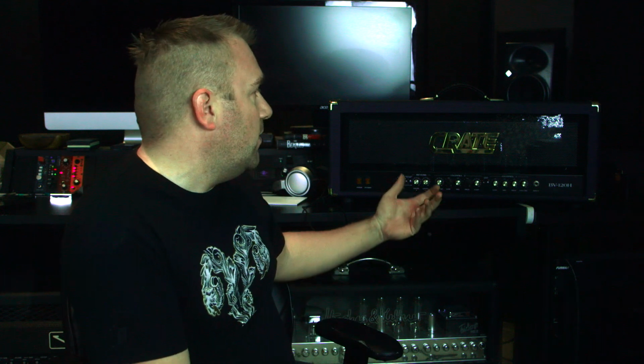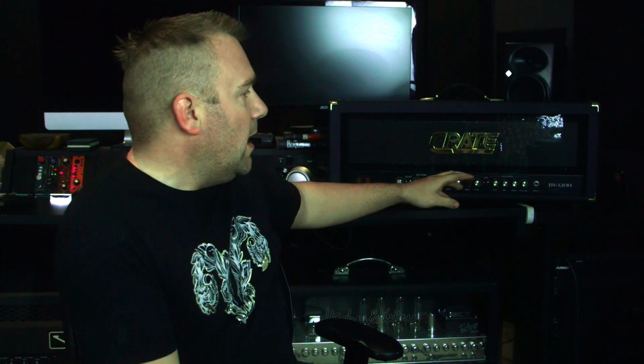Number 3, we have the Crate Blue Voodoo BV120H. This is, I believe, the second iteration of it. It has the blue Tolex on it. It's not the one that has the very odd Blue Voodoo logo on it, which is, I believe, where the very clever, I know you're the only one who knows this one, Blue Doo-Doo actually came from. This is a very underrated amp. It's underrated, but doesn't overperform. It should have a better reputation than what it has.